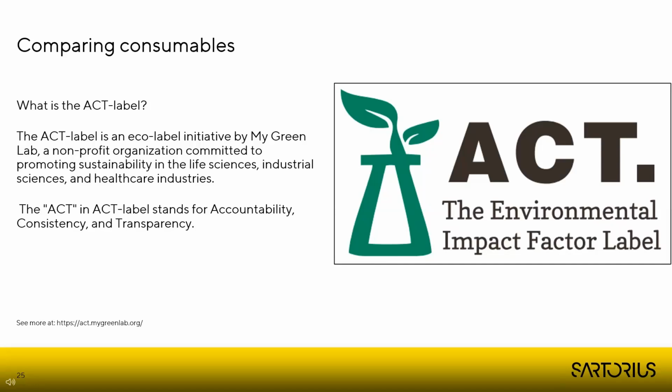The ACT label offers insights into the sustainability performance of laboratory products and consumables. It categorizes and rates products based on various sustainability related factors, allowing users to quickly assess and compare the environmental impact of the product that they are planning to purchase or are already using. Sartorius has this available for the refill systems, so I would definitely recommend checking it out if this is something that interests you.